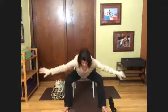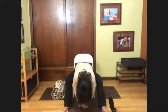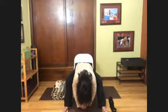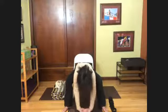Take the arms wide. Inhale while you're here. Picture the back of the body lifting like a parachute. And then blow out through the mouth. Clasp your hands. Press down. Inhale to reach forward and up. Exhale.